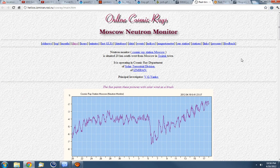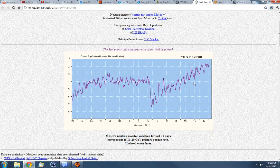Looking at the cosmic ray monitor, this has been on the rise since about April 6th or 7th. It's been on a constant rise. This is from cosmic rays, and this is being picked up by ground stations. I think this one comes from Moscow, and it has been in a constant rise ever since about April 7th. If they're reaching the ground, folks, reaching the instruments, that means they're reaching us.